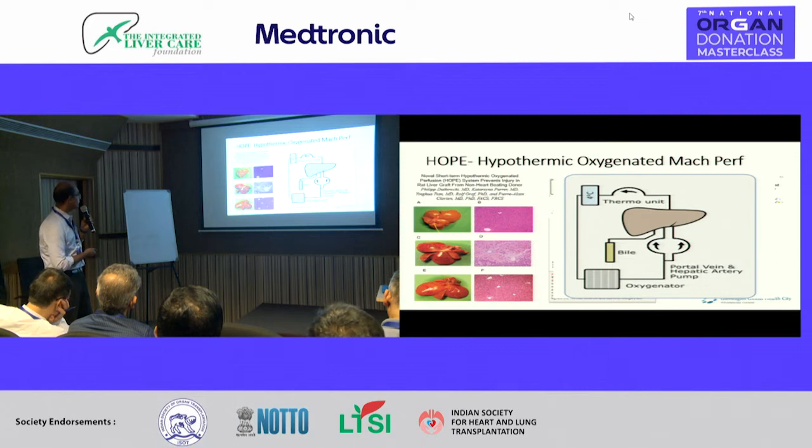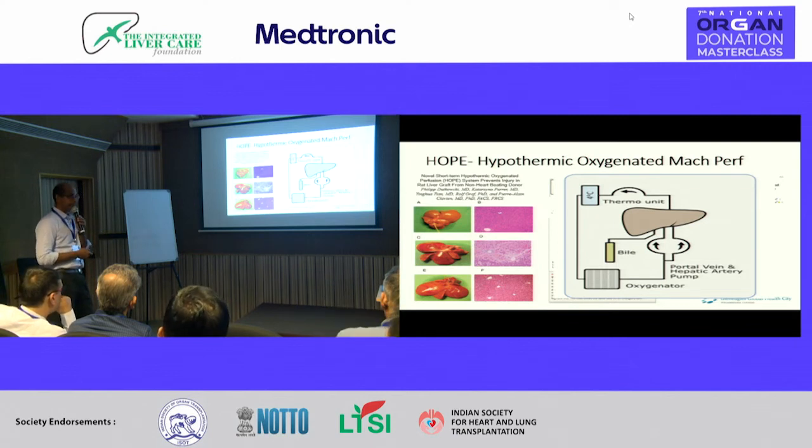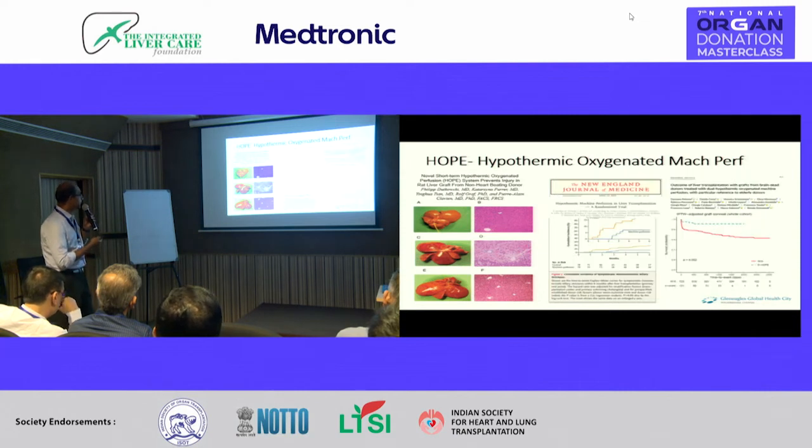And the initial studies done by Pierre Clavien showed that livers preserved with oxygenated machine perfusion do much better than livers preserved statically. This is in the pig study. Then there's been increasing research in clinical studies. So now there's been a randomized trial using HOPE in liver transplantation, and it shows that in the DCD patients, the chance of biliary strictures is much lower in patients who have oxygenated machine perfusion.